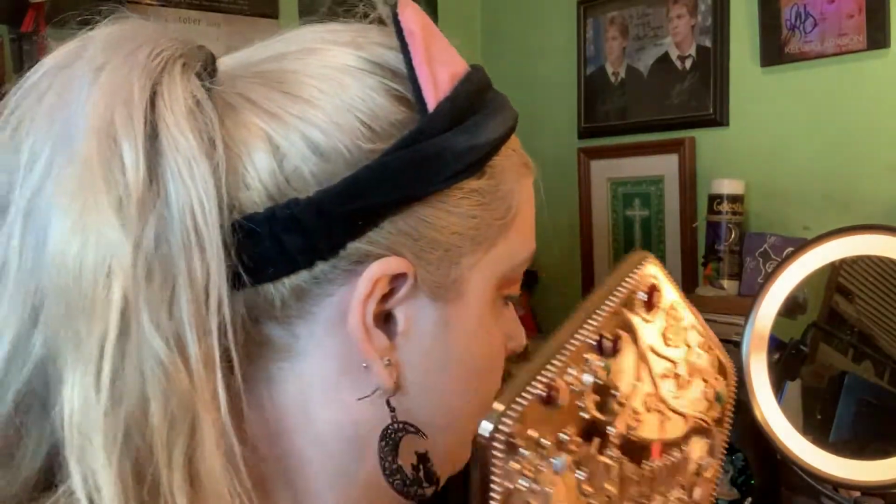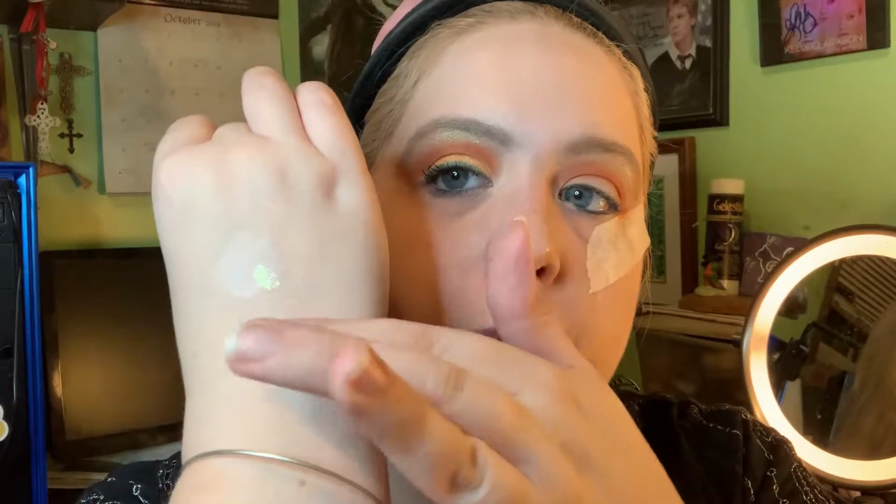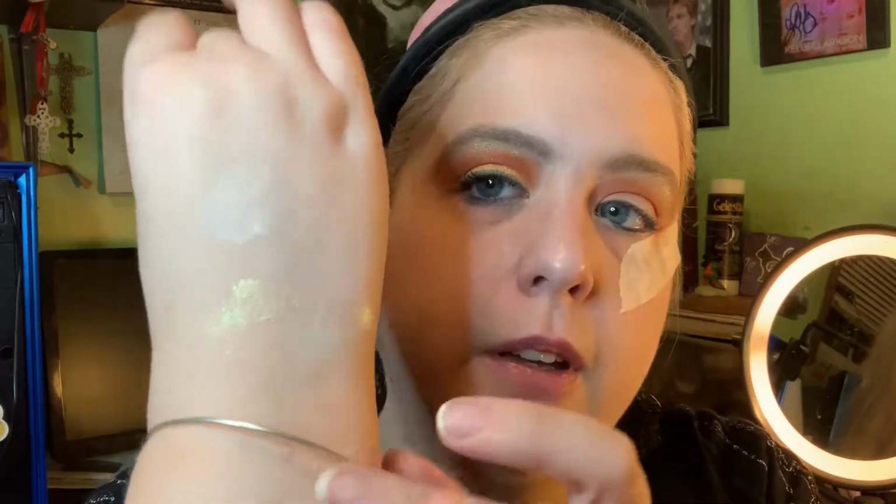I just want to show you guys, this is what Orb looks like. It's like that, and then when you swatch it, it's like a gold, but it looks white. They're gorgeous. I'll have to put them in another video and show you all 5 of them because they are absolutely amazing. I really like that brand. They have nice quality products and they're not crazy expensive, and because they're an indie brand, they have a nice unique selection of eyeshadows.